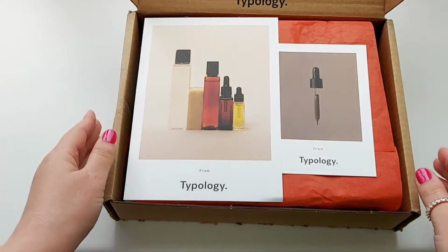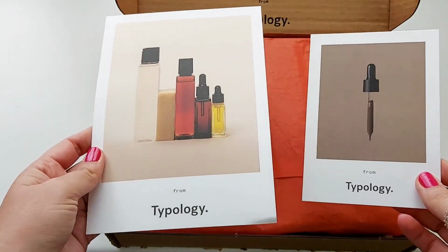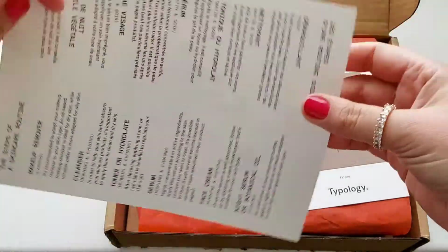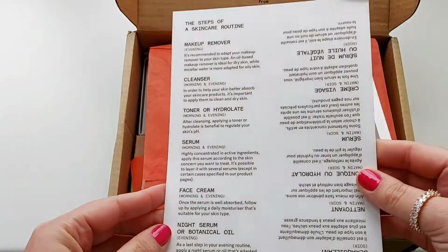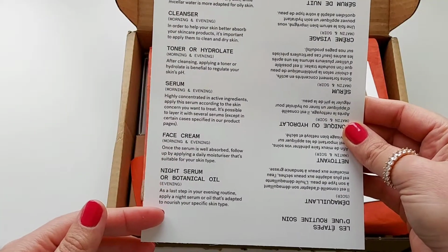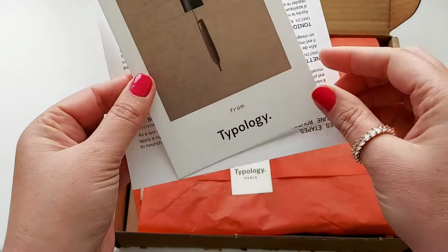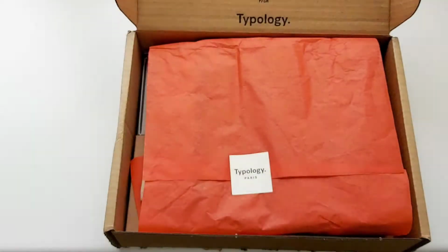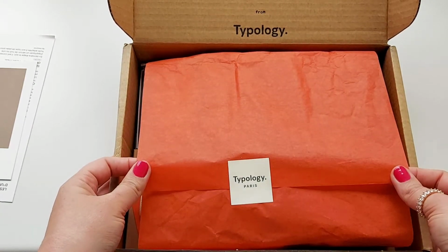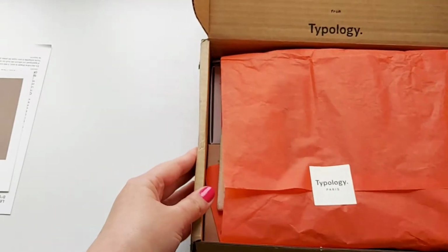So let's have a look. Oh, I can see these are the products, the description of main products that I suppose I've received. This is in French and this is in English, the steps of skincare routine. So here are the list of all products I've received, and this one as well. This is for tinted serum, and I can see that it is packed just gorgeously, really beautiful. Love such details. And now let's see the products.